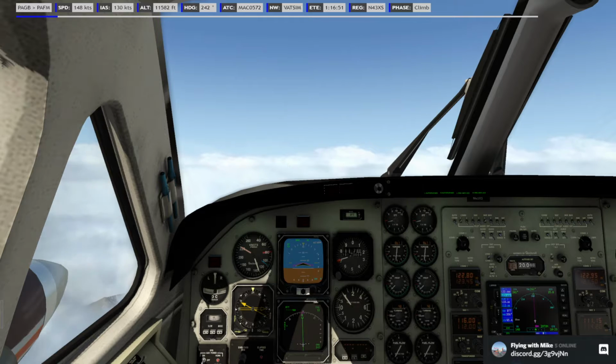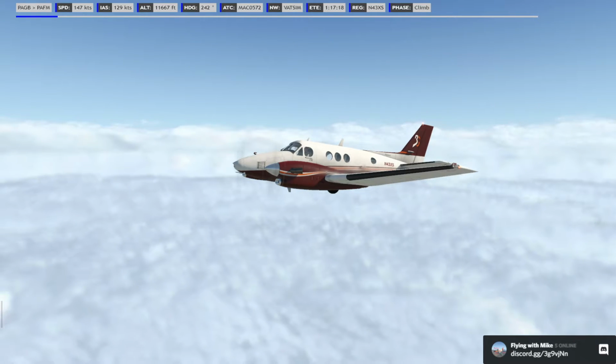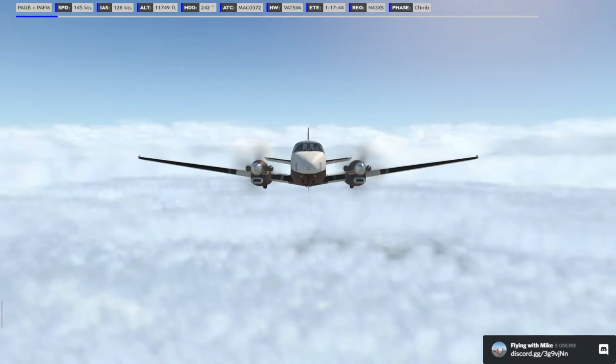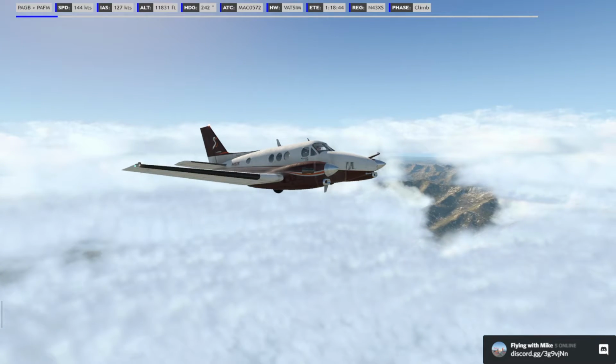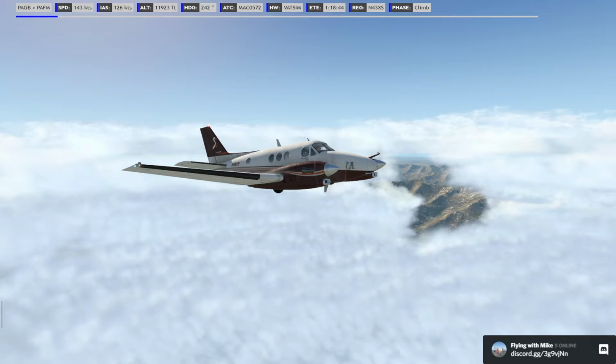All right, folks, we are on our way. Let's see if there's yet any visuals we can have of the area. Very little. That's kind of a bummer.